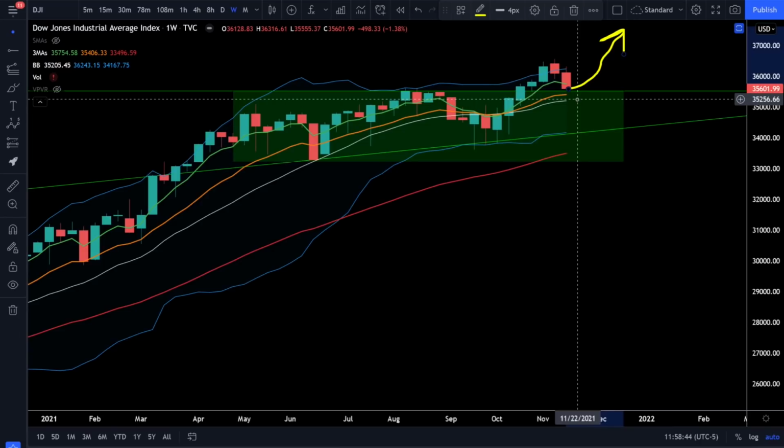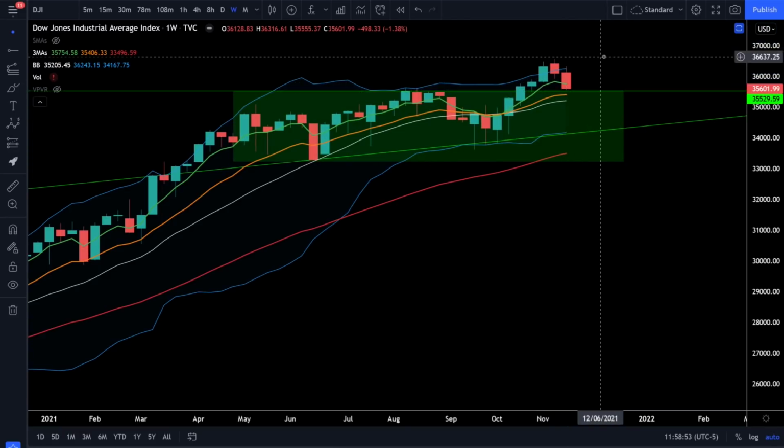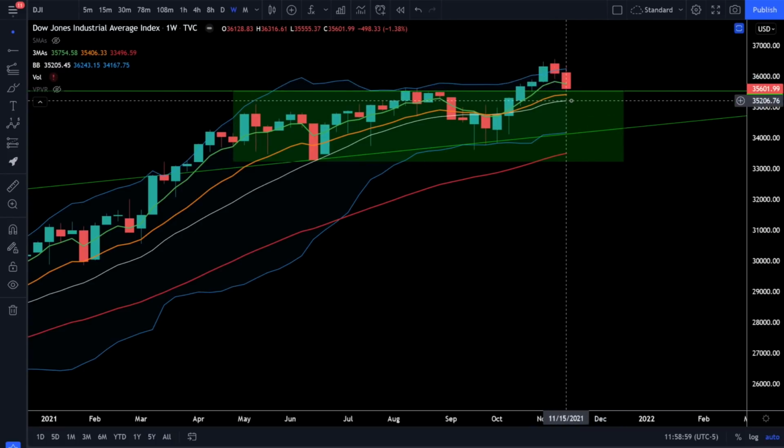I don't think that's the highest probability chance, but we can't rule it out because we still haven't seen the confirmation bounce off support. So for now, this is just speculation that I think we're going to bounce from here and go into an impulsive bull rally, but I'm wrong if we spend 2 or 3 weeks below this support level and we start to see the Dow Jones lose the bull trend.